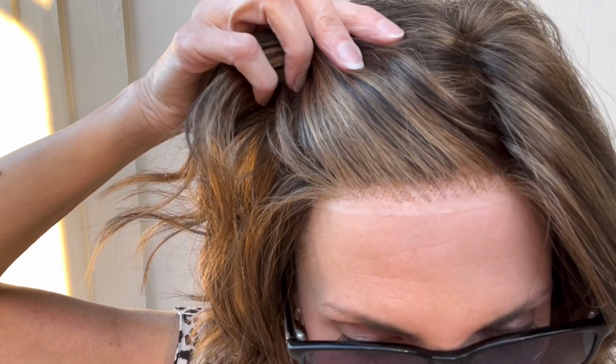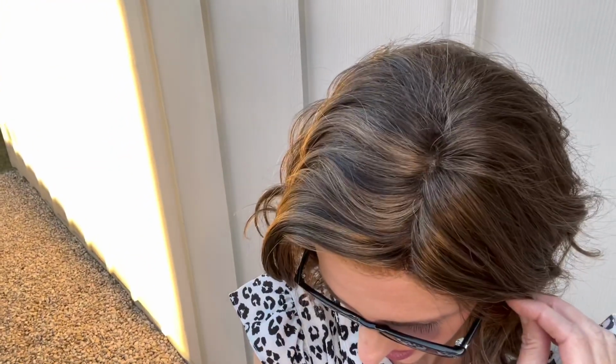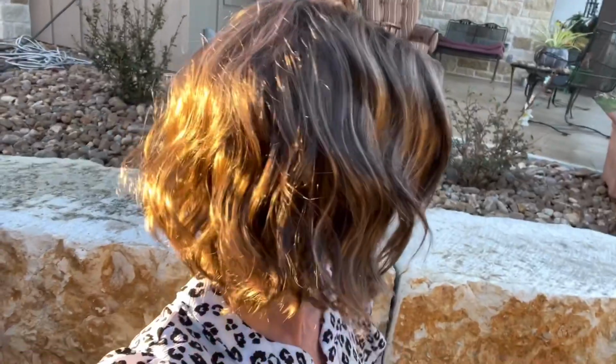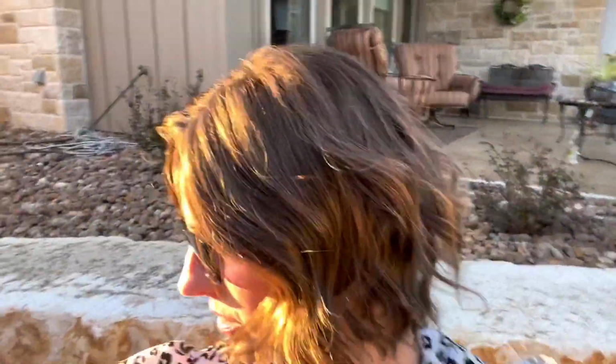She is so cute. There's the lace front, the part. I love all these colors. Okay, and here she is in more sun. I don't want to get her in too much sun, then it'll just glare.